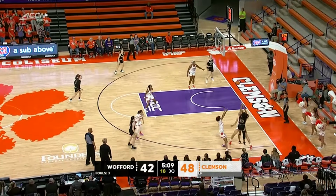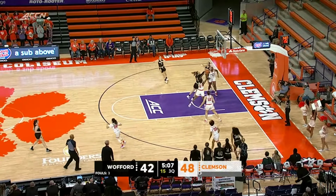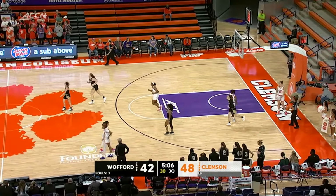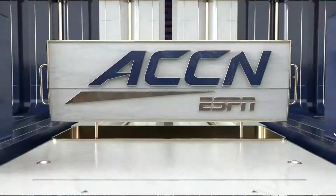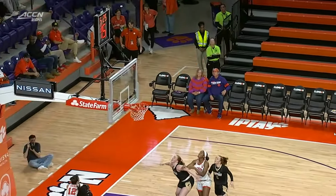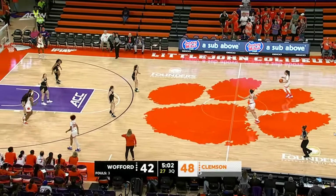Clemson's gone to a little 2-3 matchup. Yeah, they have. They work it to Carmen. Her 3 out of the corner is short, no good. The ball tipped out of bounds by Matthews. Let's go back and take a look at the 3 here from Douglas. They're not giving her any respect at all. She'll show them.